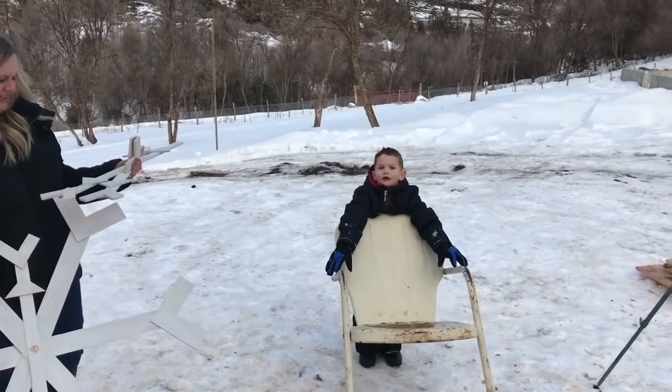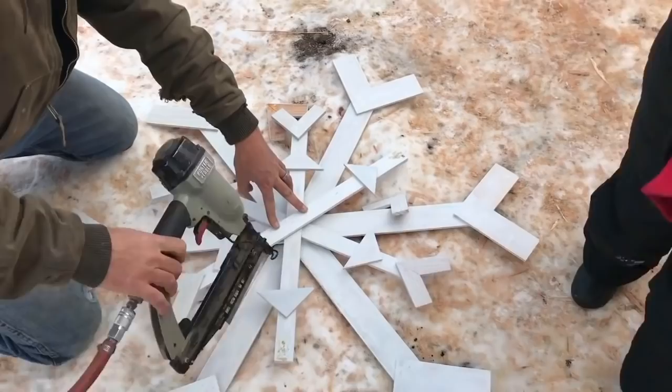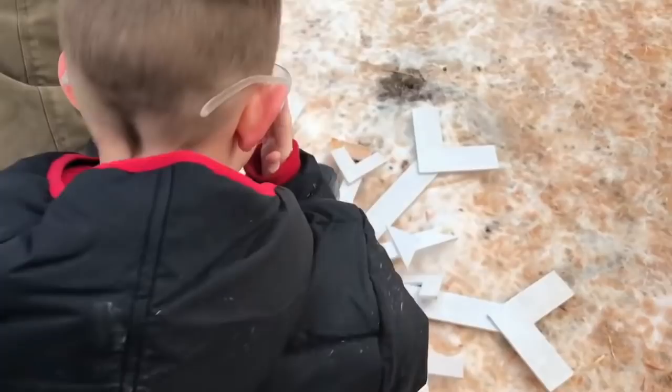Snowflake fell to pieces. Did you do that, Reed? When I was running, I accidentally tripped it. And busted it? Reed, do you want to help me fix it, son? Do you want to fix Mom's snowflake? Let's fix it. Ready? Is it quiet? Got your safety glasses on? When I tell you to, pull the trigger. Pull it. Okay, let's do one more. Do it again. One time.